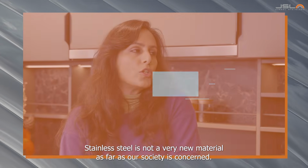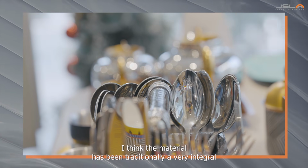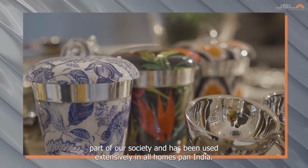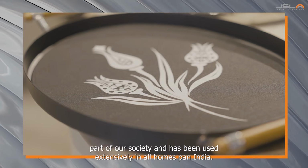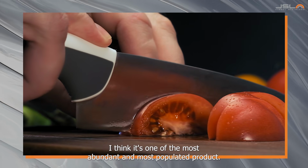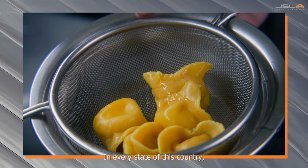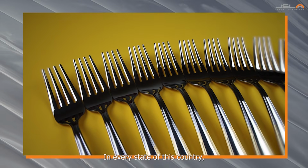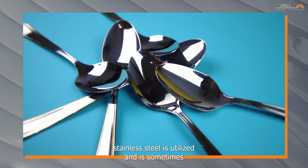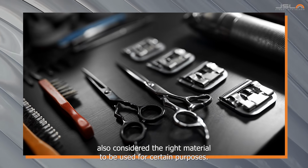Stainless steel is not a very new material as far as our society is concerned. I think the material has been traditionally a very integral part of our society and has been used extensively in all homes pan-India. Steel is one of the most abundant and most populated products in every kitchen. In every state of this country, stainless steel is utilized and is sometimes also considered the right pure material to be used for certain purposes.